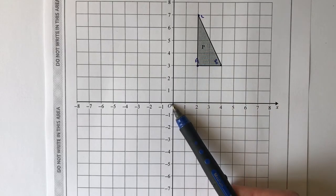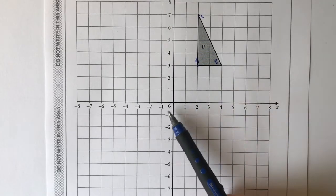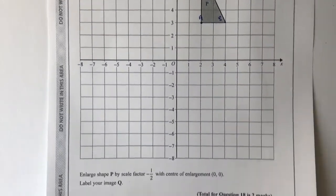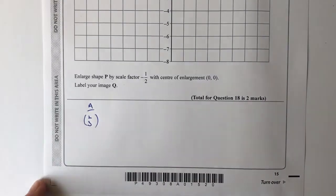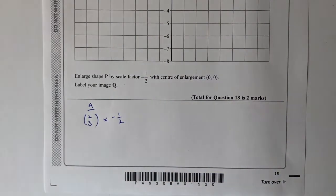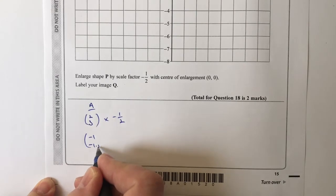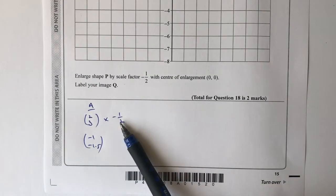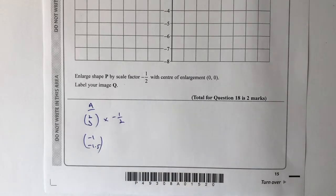Similarly with B, from the center of enlargement, I'm going to go along 4 and up 3. And similarly with C, along 2 and up 7. So I can write those as vectors. A is 2, 3. Now if I multiply that by -1/2, what I'm going to get is -1 and -1.5. Okay, hope that's all right for you. So 2 times -1/2 is -1, and 3 times -1/2 is -1.5.